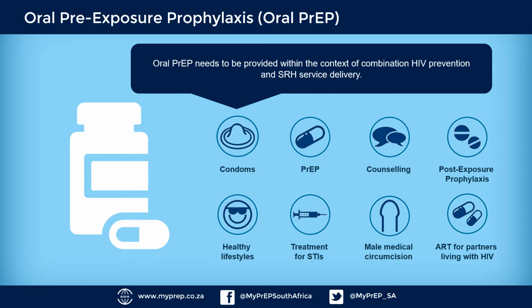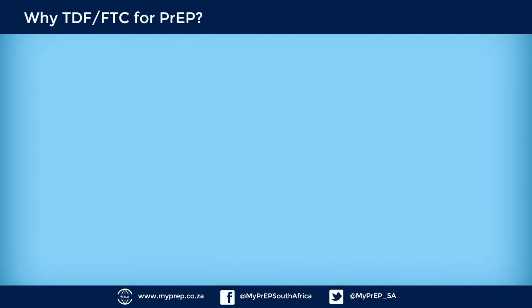It is important that PrEP is provided as part of a comprehensive package. PrEP may not be the ideal option for everyone, and so marketing it as a be-all and end-all product can be harmful for people who may not choose to use it. Remind people that they have other options to use together with or instead of PrEP if they so choose. It is important to remember that PrEP only protects you from HIV and does not protect you from other STIs or pregnancy.